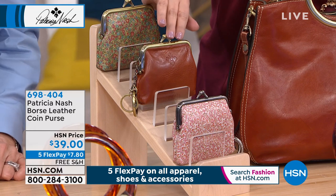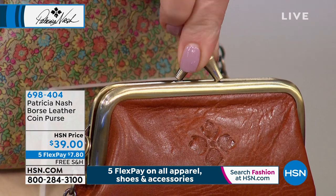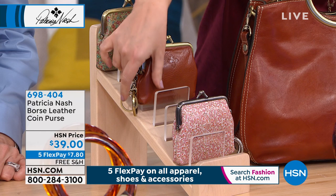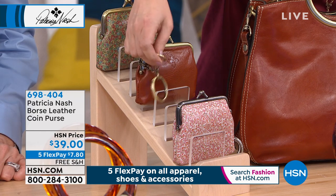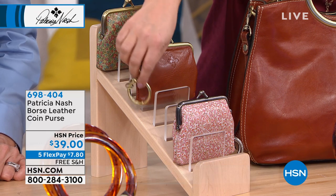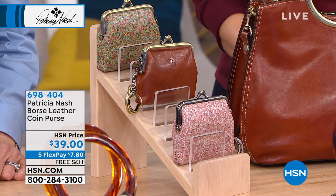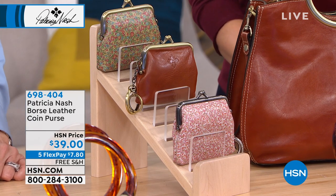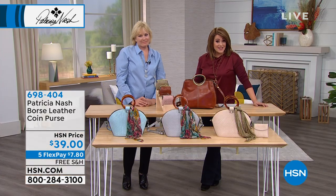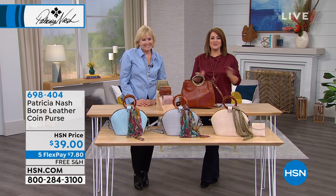And I love the vintage feel of this. I love the style with those little kissing locks, as you said, just like grandmother used to have. I love how you hear the snap when it snaps closed. I love how easy you made it. I'm not messing my manicure to pop that on any purse. And unlike all coin purses you see out there, you do have two little credit card slots, one on each side on that one. Great gifts here in the $30 to $40 range. $7.80 on a credit card payment if you want to try it out. This is the way you get to know Patricia Nash, maybe with a little goody like this. 698-404 is your item number.